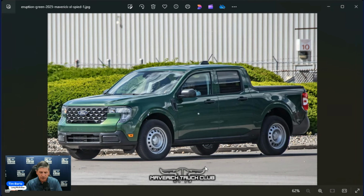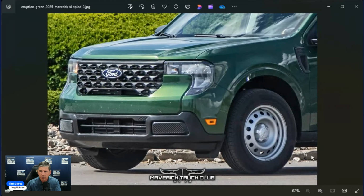First off, let's talk about the grille. So on the XL, you will have a black mesh grille with a black surround. So I think I do actually have an image closer up. There we go. So you do have this grille here. So that's a unique style. Each one will have their own grille design. And again, this is a pre-production vehicle. We think this is what it's going to look like.